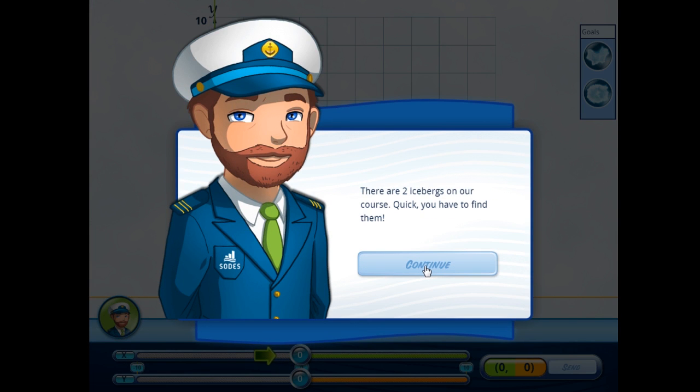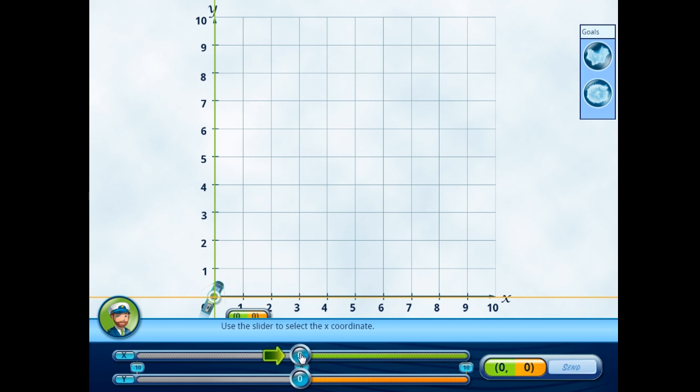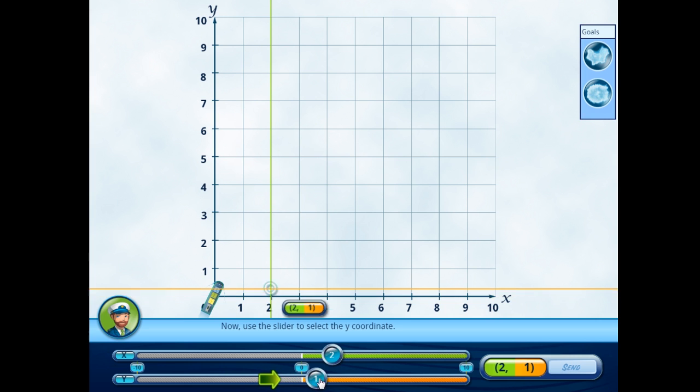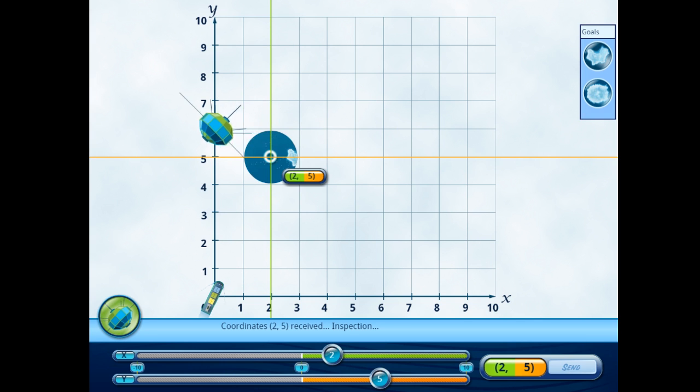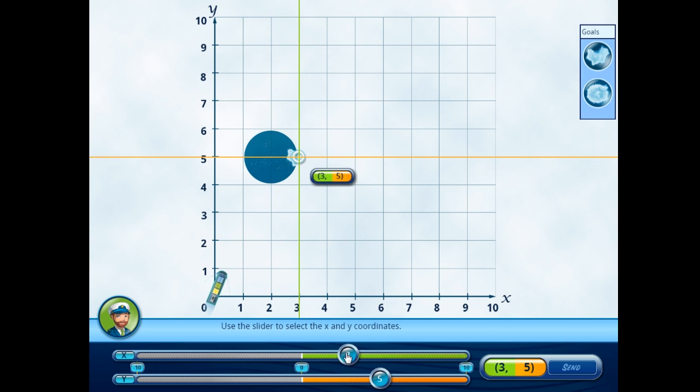To avoid a disaster, players must contact a remote sensing satellite to transmit the coordinates citing the icebergs on their route. This game enables students to understand the concepts needed to read a Cartesian plane and to enter Cartesian coordinates. The game offers 3 levels of progressive difficulty, each with 3 different frames or stages.